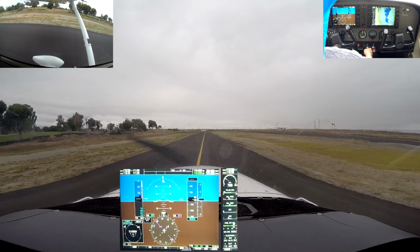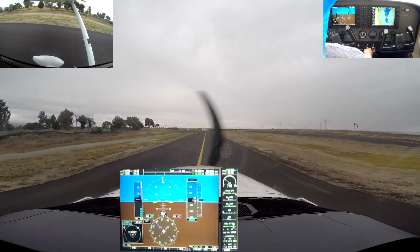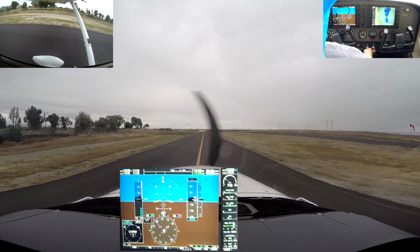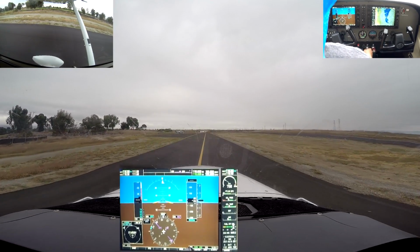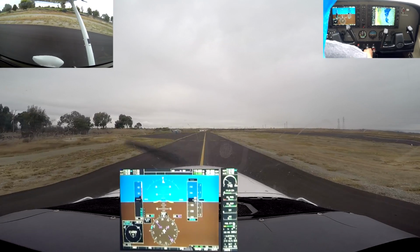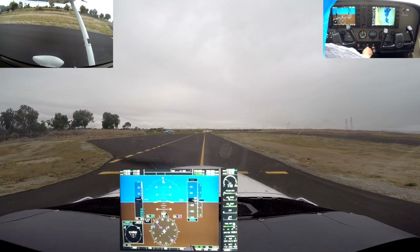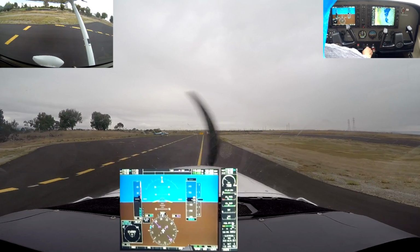Okay, 76 Charlie, runway 13, line up and wait, traffic, Cessna, left downwind. Runway 13, line up and wait, 76 Charlie. Cessna, 9 Tango Whiskey, runway 13. You can cross this one a little bit, right? Yeah. Runway 13, continue traffic holding position, 9 Tango Whiskey.